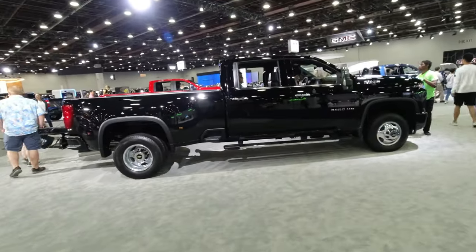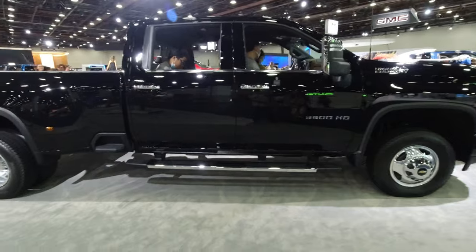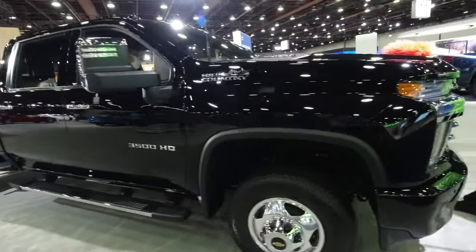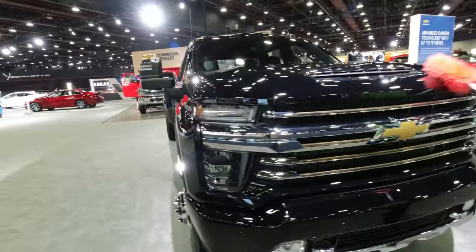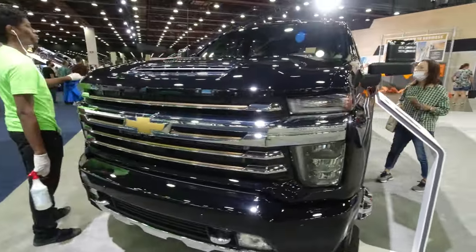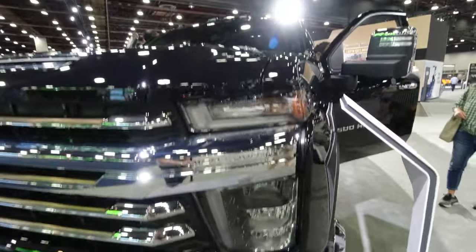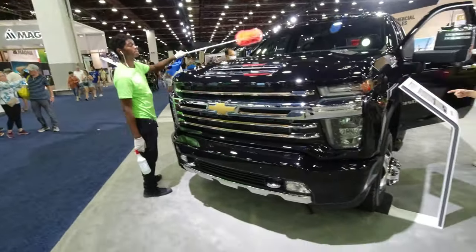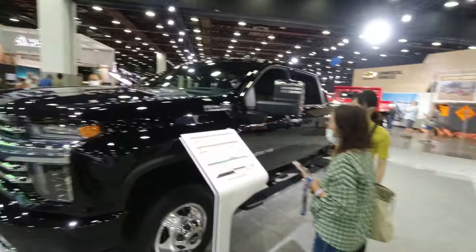Okay, for all you Chevy RV people out there, here is their 3500 HD. I've not been a particular fan of the split headlights with the bumper in the middle, but when you look at it from the front like that, it's an interesting look.